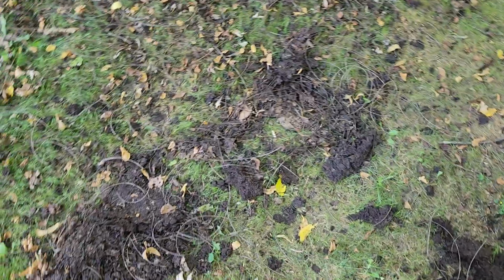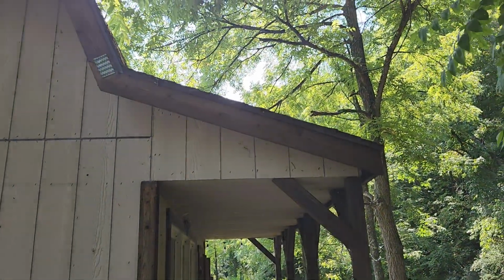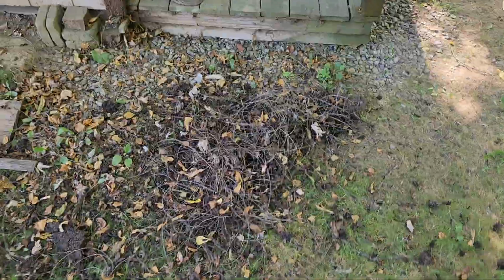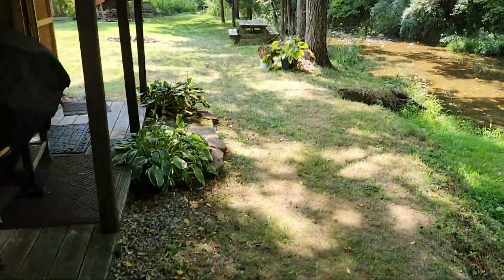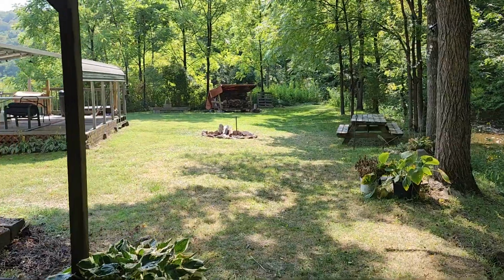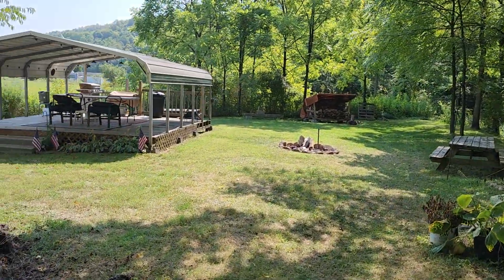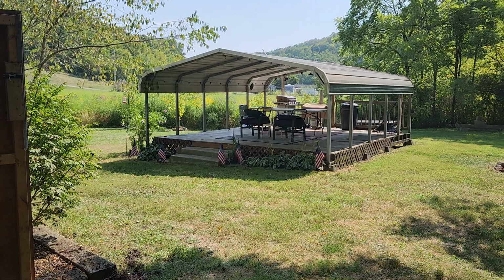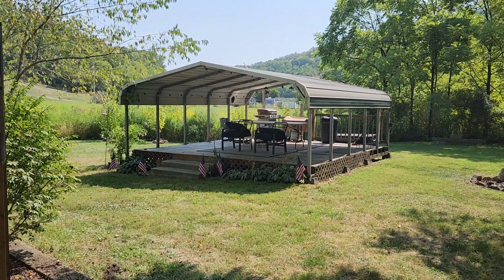So this big old mess down here came from up there. I finally got a chance to get up a ladder and blow all this debris off of the roof. It was getting pretty bad, and it's got some moss growing up there, so I'll have to mix up some of them chemicals again, like I did a couple years ago, and take care of that.